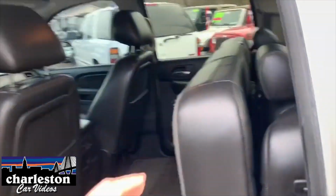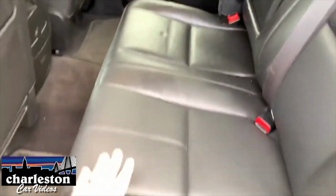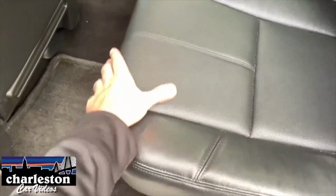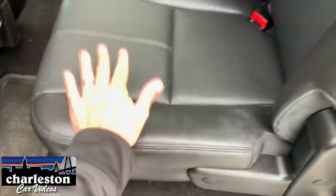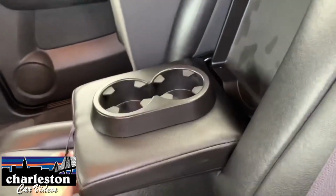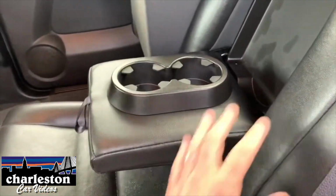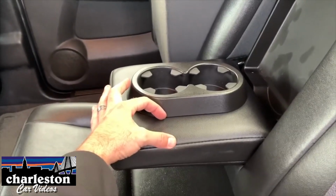LTZ will come with a leatherette interior back in 2013, I'm assuming. This is not like Ford's King Ranch with beautiful leather. This is just typical leatherette, not real leather, but does get the job done at the end of the day. You are getting a center cup holder here to put your cups in. I used to call these armrests, but is that really enough room to rest your arm?